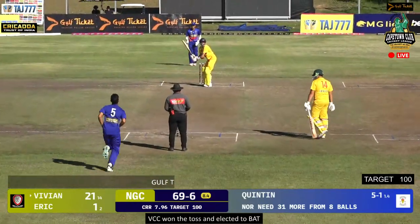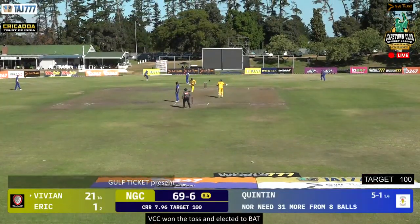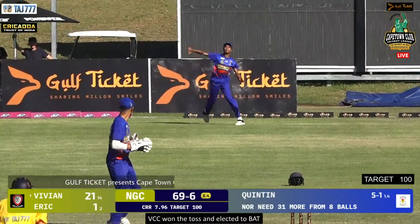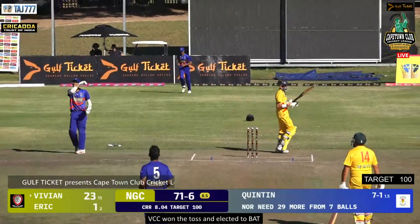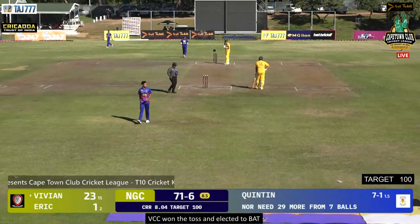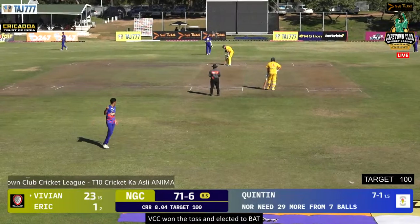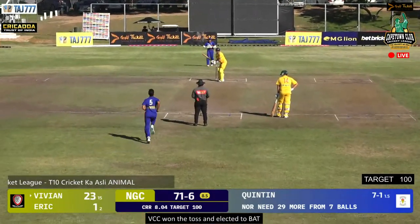What can Vivian Engelbrecht come up with here? Oh, he's got a top edge. He's got a top edge. The ball probably won't go because the outfield has been extremely lush. The ball doesn't seem to roll that fast, so they've got two runs. Fielded there, standing at short third, was Reese Thompson. Another slow delivery there from Quinton Dreyer. But unfortunately not to be for Vivian Engelbrecht. The boundary.